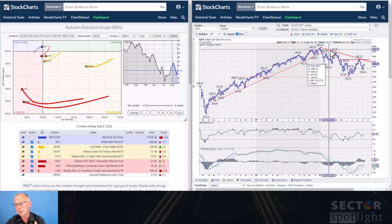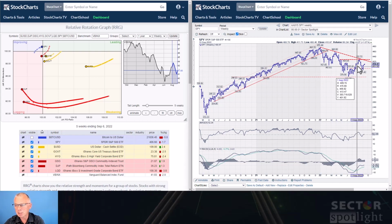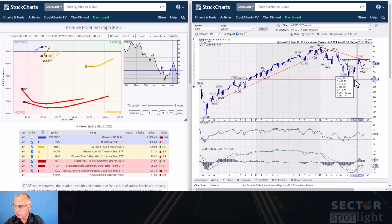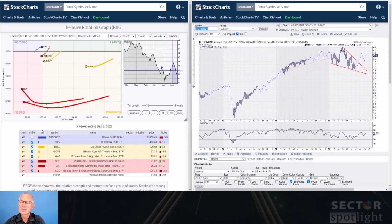It's still working its way below this falling trend line, but there is undeniable improvement going on for the stock market. So we've got to keep an open eye, especially when we break above 430 and take out that falling trend line. That would probably be the definite end of this corrective move and a signal for a return back to the longer-term uptrend. We're not there yet. Short-term improvement, yes. Longer term, we need to wait a little bit more for extra confirmation, or at least that's my take on current developments.